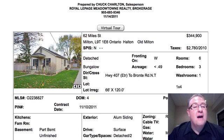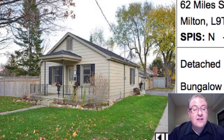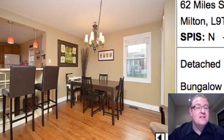So 62 Miles is 344.9, and my ears perked up when I saw this one. I thought it was a great little home. So you've got a bungalow, you have a detached double car garage, and you have a 66 by 120 foot lot, and it's cute, and it's renovated, and it's under 350. This is a fantastic home to downsize. There are 3 bedrooms. They're not huge, but that's okay.